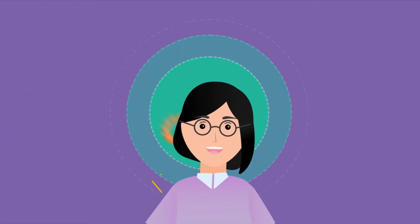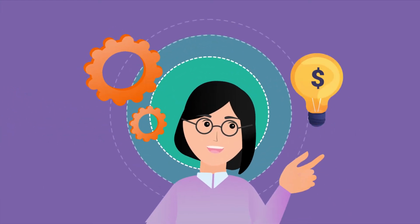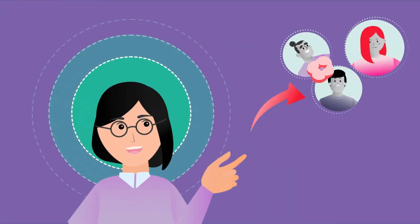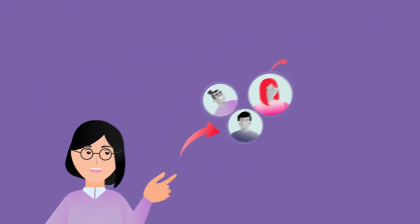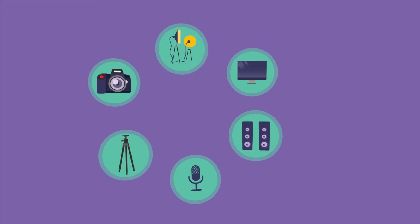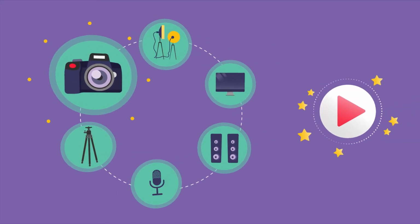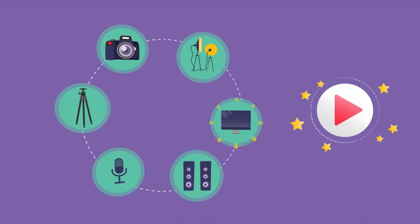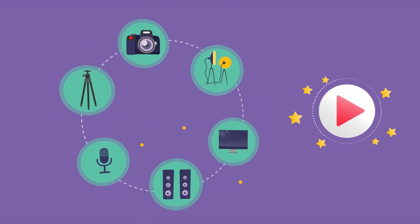Our guide then helped her with the next step, that is idea generation, and she realized to do it by identifying the problems for her audience, then thinking of innovative ways to put out the solution. She then discovered the required equipment to use, like good quality camera, tripod, lights, microphones, system, and speakers.